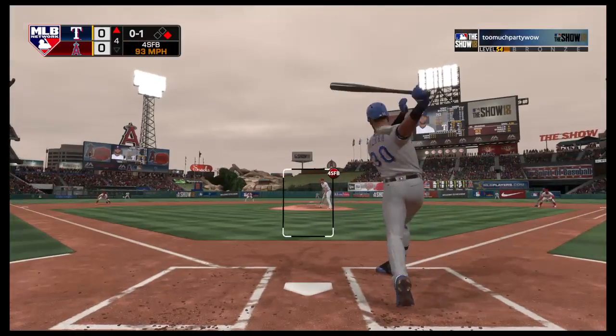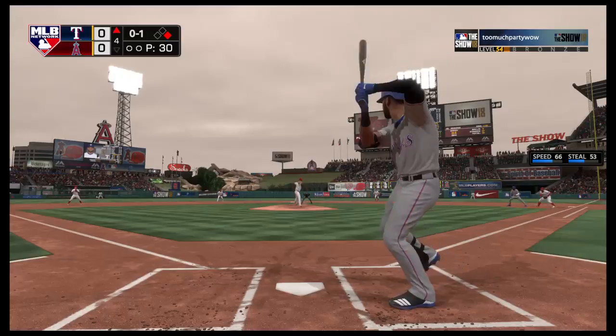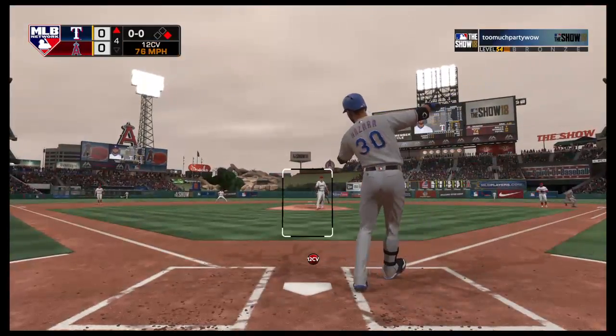From the stretch. And he swings through a fastball and doesn't catch up with it. It's 0-1. Hey, this is a perfect opportunity for them to get on the board right now. Leadoff man has done. And the offering. And he got him.